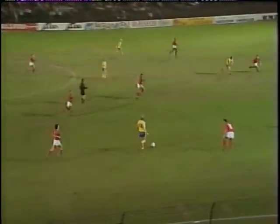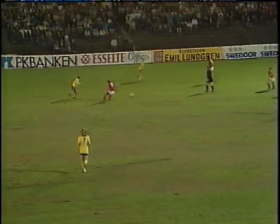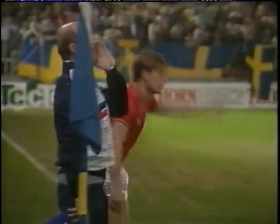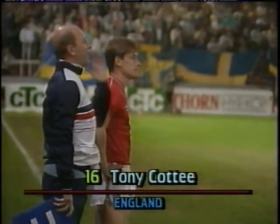See the different texture of the turf on various sections of the pitch. It seemed to worry Sweden too much. It's a fair ball from Eriksson to Palmer. Fritz was the player he was trying to find. This is Fredriksson. So Tony Cottee poised to make his first appearance for the full England side.